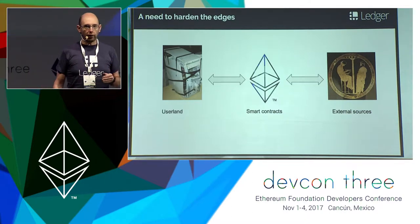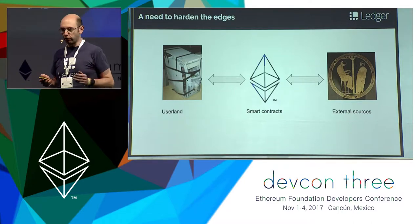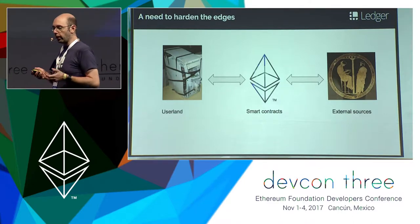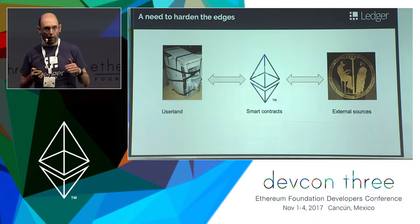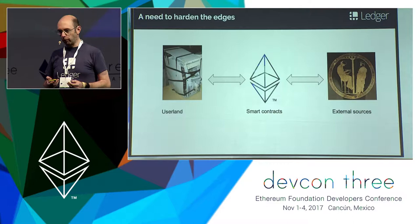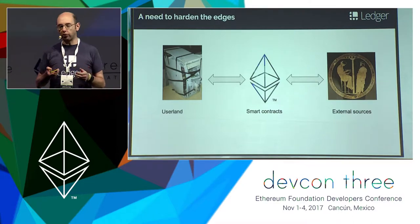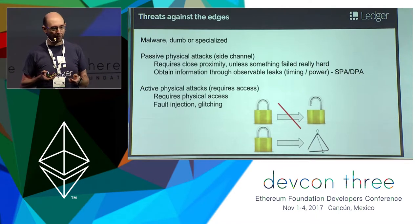On the other hand, smart contracts are interacting with users who are holding keys. The generic user PC is not extremely secure either, as you can see here. So we need to secure key protection. Here we have two items to secure, and we'll see how secure hardware can help with that.